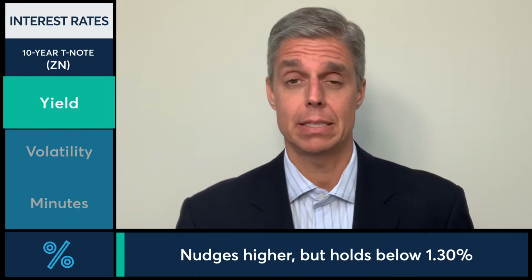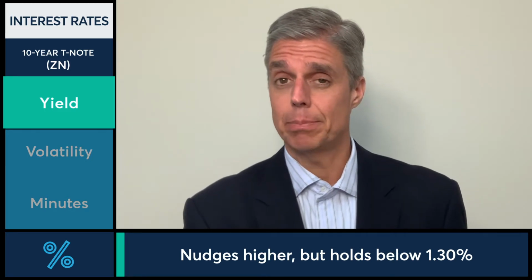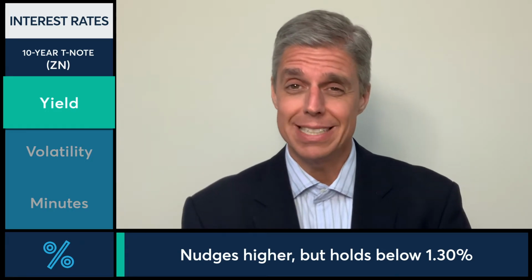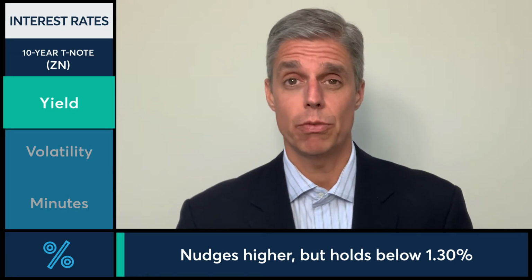Taking a step back, the 10-year note yield has been in kind of a range between 120 and 140 over the last week and a half. Taking it back to the early part of July, you can include that. However, there were a few sessions where we did dip below 120 and one where we even rose above 140. But right now, the comfortable trading range that we're seeing is between 120 and 140.